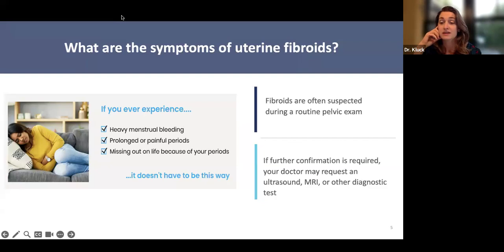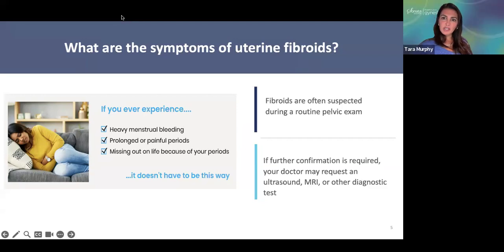Pain with sex is a common symptom of fibroids as well, that not all patients will voluntarily tell you about, but it certainly can be caused by fibroids. So those are the ones that I see more frequently, aside from the heavy periods. And we have some information on the screen here, but how do women find out if they do have fibroids?